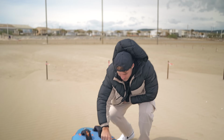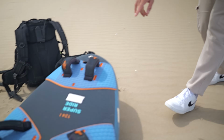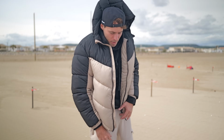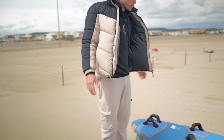So of course we put a tape over where it says the construction on both boards, so you cannot really see which board is which, and it's kind of a blind test. Everything is the same, foot straps are in the same position, the fin is the same length, also different construction because it's delivered with a different kind of fin. Okay, you can choose whichever one.